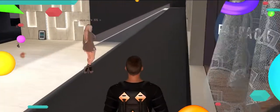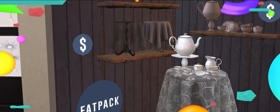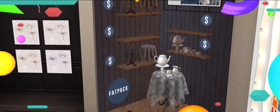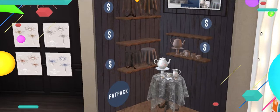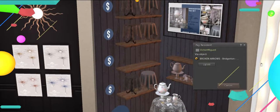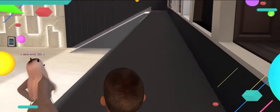Okay, guys, now the lag is really hitting me. But it is a cute effect, though. Hey, they got it for the guys. The girls can do it, too. There you go. 188 for the table. But they do sell a whole set right there. That's at 588. Broken Arrows.